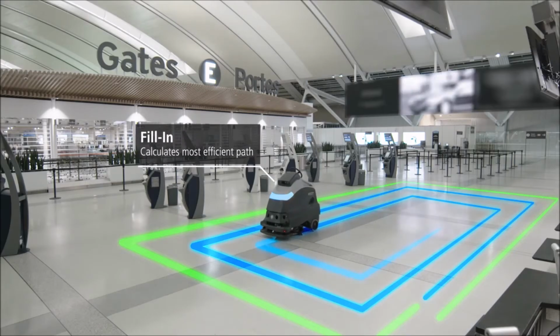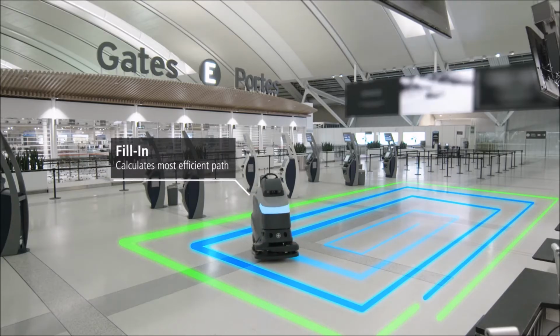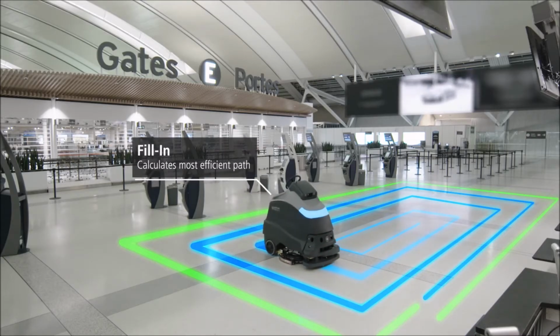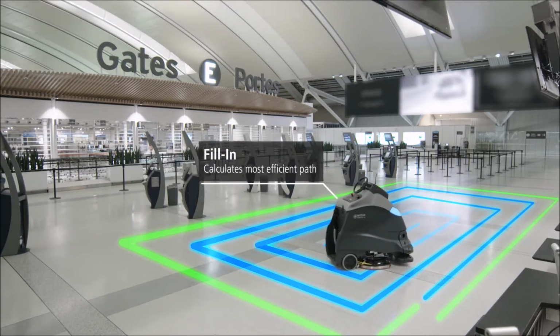With fill-in mode, the operator drives around the area once, and the SC50 calculates the most efficient path to clean the interior of the space, avoiding obstacles along the way.